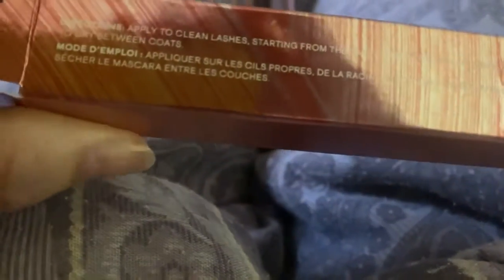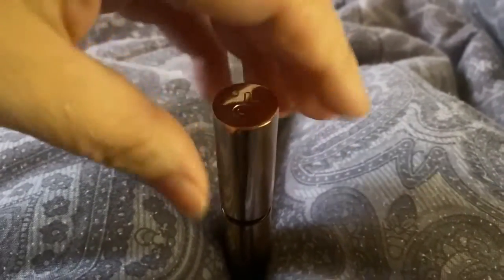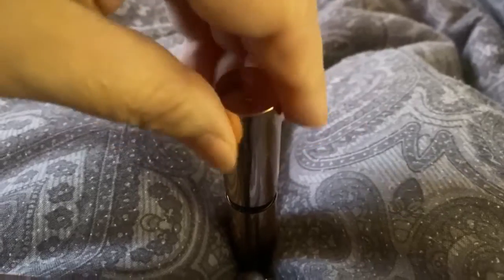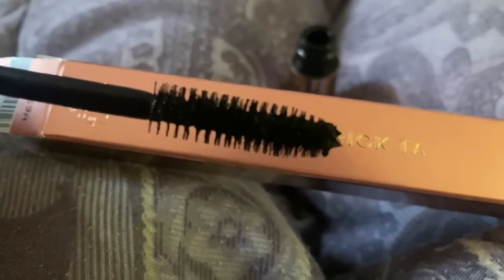Now, I just wanted to show real quick, if you wanted to know what this custom double cut brush comb through looks like, so I'm just gonna show you the wand. Is it new? Is it revolutionary? Is it unique? Is it different? What is it? And it looks like a regular, ordinary applicator. Interesting.